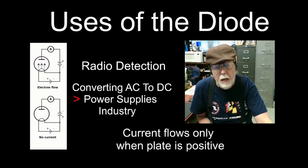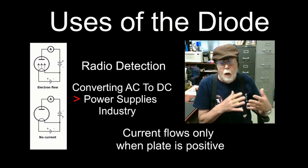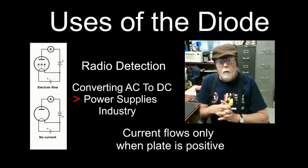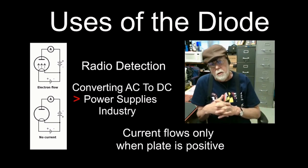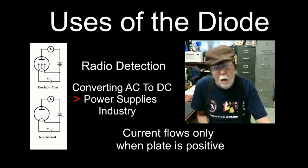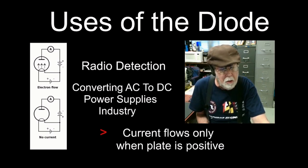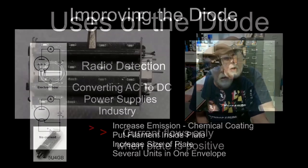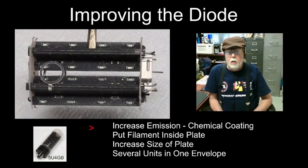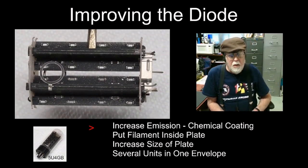Also, everybody here who is a ham knows that you have to have a power supply for your radio. Invariably, you need direct current for all those electronic circuits, and the diode was the perfect thing for converting the alternating current to direct current, because the current flows only in one direction. So it immediately found a use. And when something finds a use, what you try to do is you got to make a better one. You know, how do you make a better mousetrap, right? And there were several things you could do.